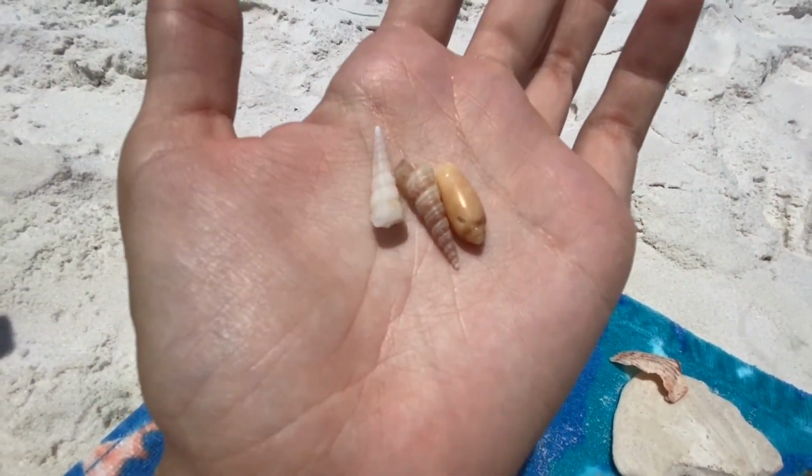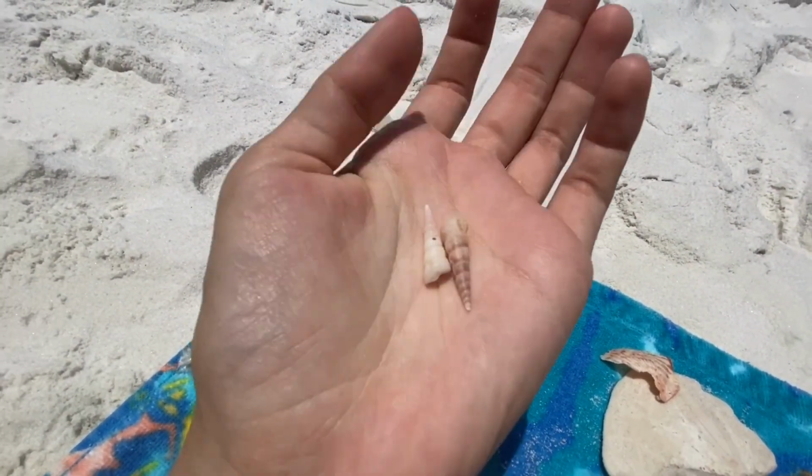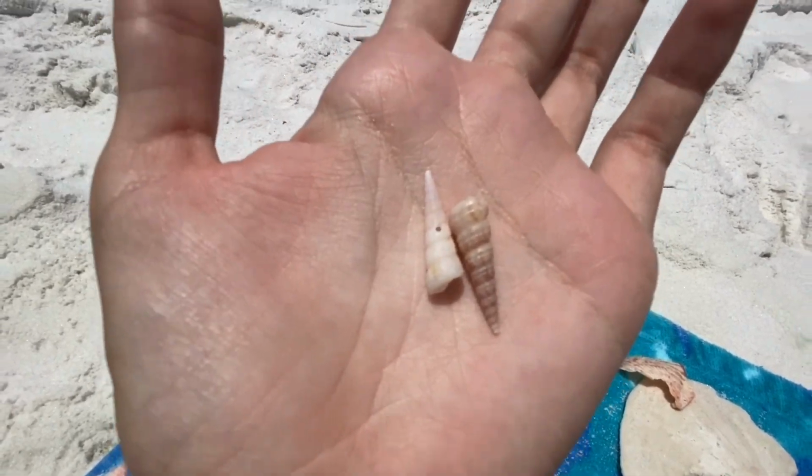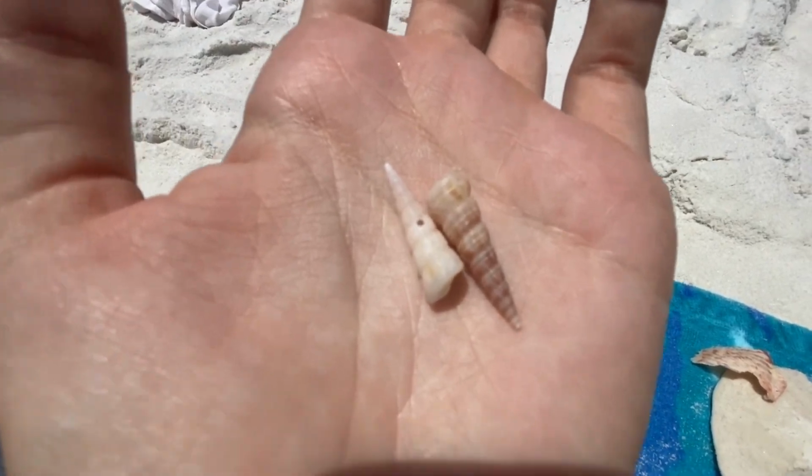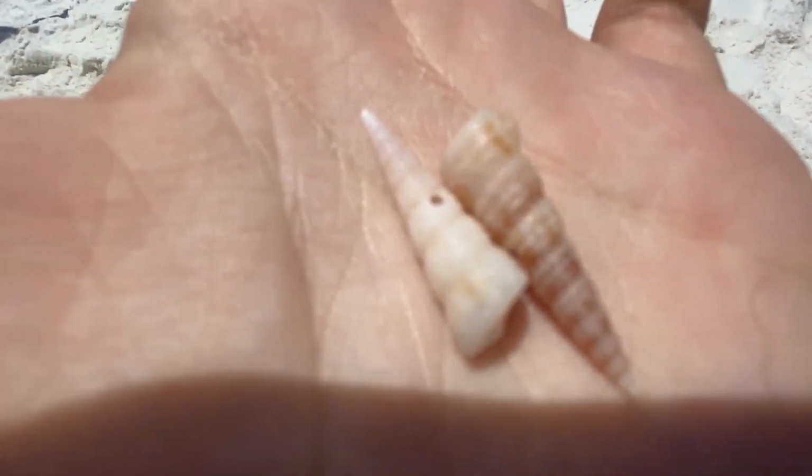So these next guys here are some tapered shells. These guys are called turrets, or sometimes they're called drills. If you look closely, we've got a perfectly drilled hole in one of them, most likely coming from a more carnivorous, aggressive gastropod who drilled into this guy to eat him up.